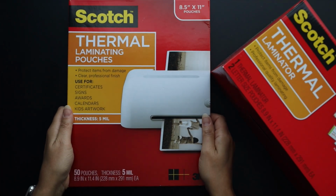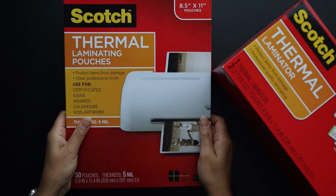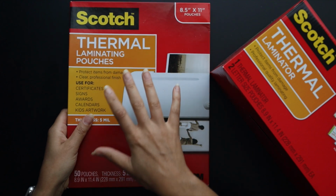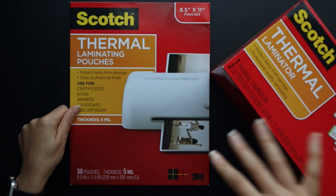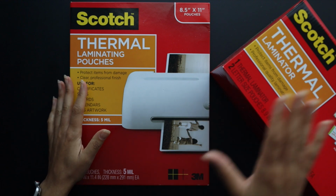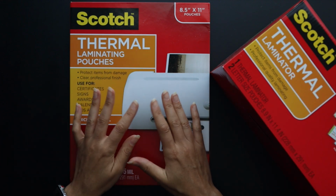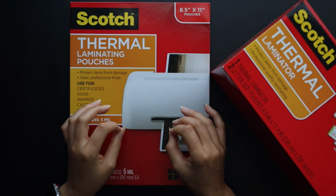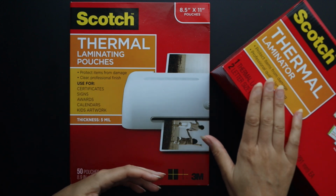So next we're going to talk about one of my newer items to my collection that I have fallen in love with. It is the Scotch Thermal Laminator, and it's a very budget-friendly option if you want to have a laminator in your arsenal. That's why I picked it up, because at first I really wasn't sure how much I was going to be laminating, so I wanted to just try it out and see how it did, and this is a very budget-friendly option.